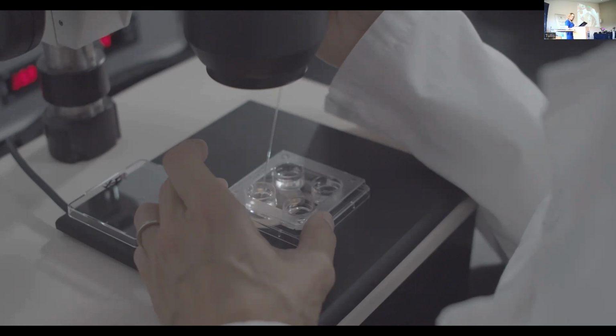So, show you some of the lab work that they do.